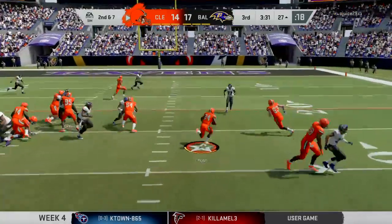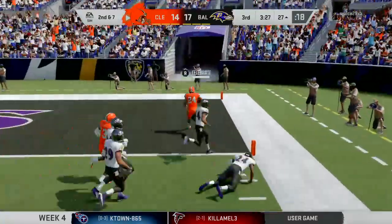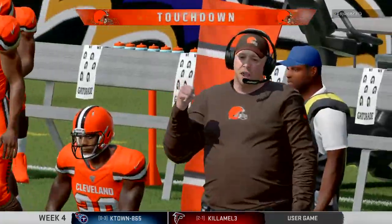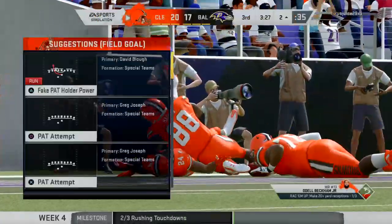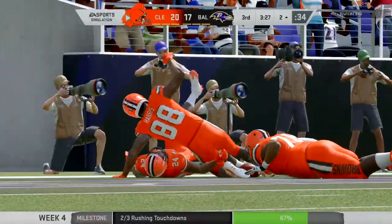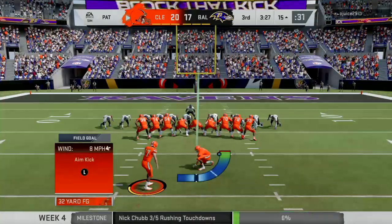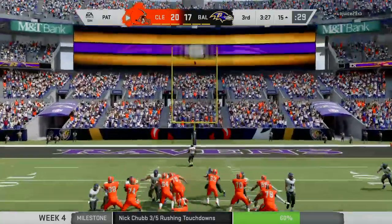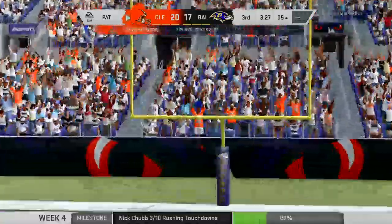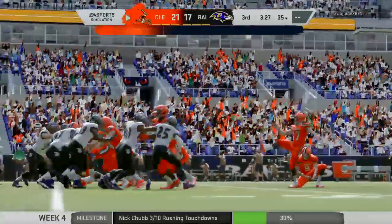A toss play to Chubb. And he is into the end zone. Touchdown, Cleveland. Nick Chubb, his 2nd touchdown of the game, his 3rd on the year. And once again, the Browns are back in front. The extra point up and good. And the decision to just kick the extra point winds up successful.